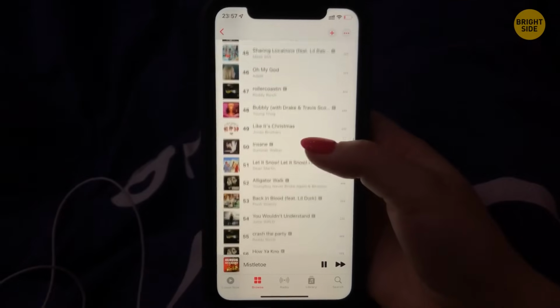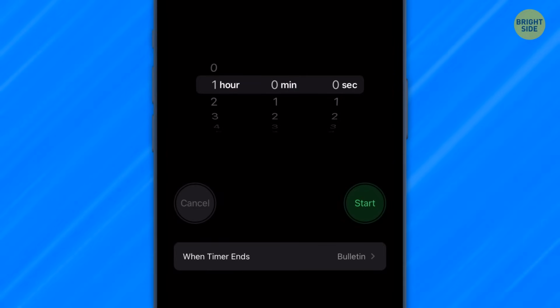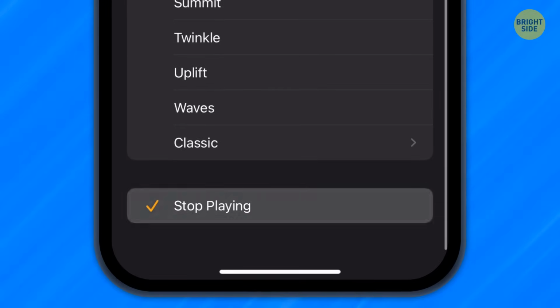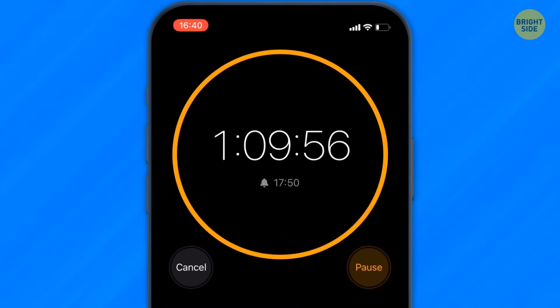If you sleep with music or a podcast, there is a way to set a timer to keep playing all night long. To do this, go to the clock, then to the timer. Set the time and then go to the option When the timer ends. Scroll down to the very end, and you'll find the Stop Playing button there. Press it and then tap Done. After the time you've set, your media will stop playing in the background.